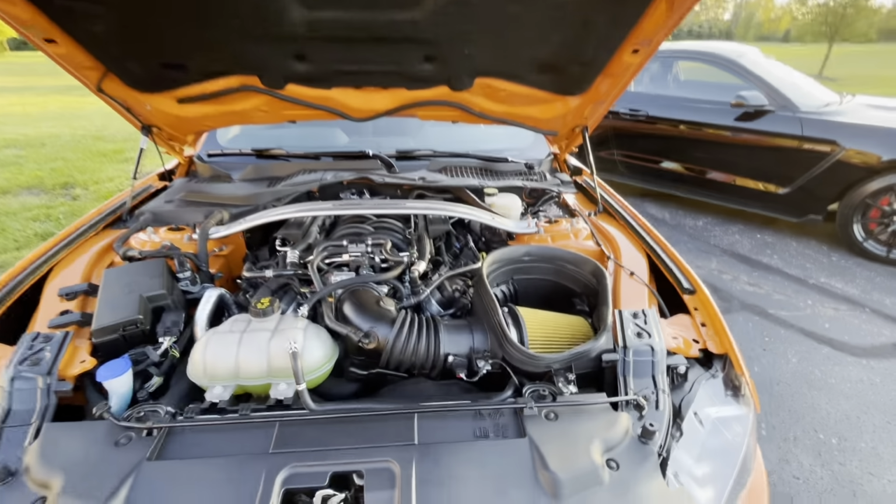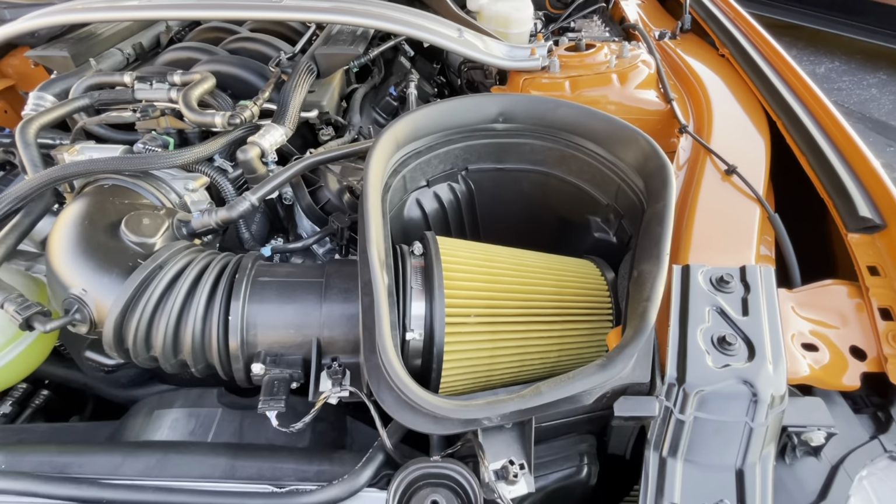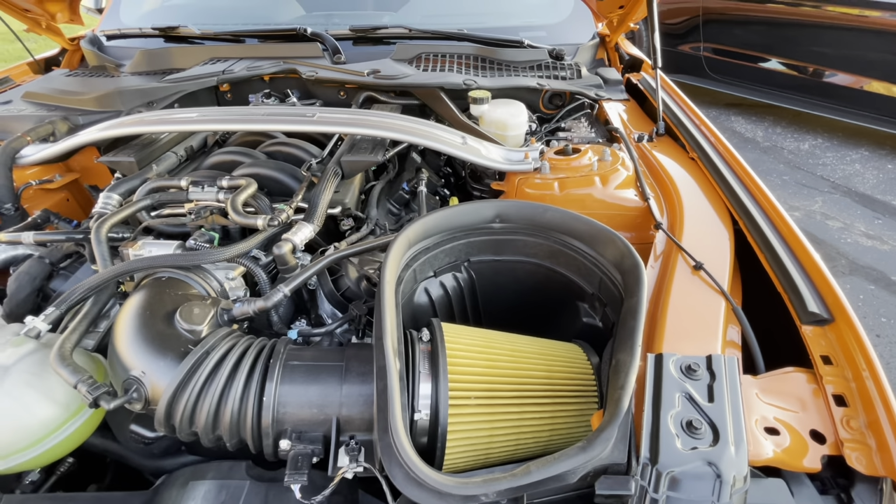But you know, I got the cold air intake, and I've got the stock filter on mine. We upgraded hers a couple years ago.